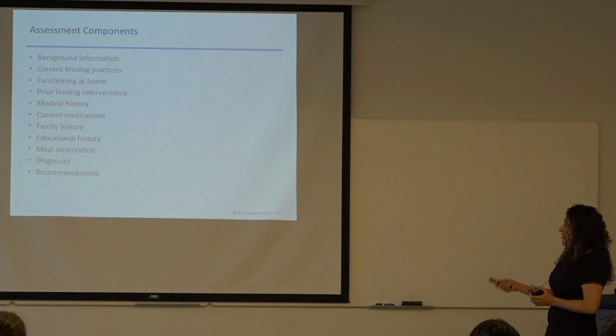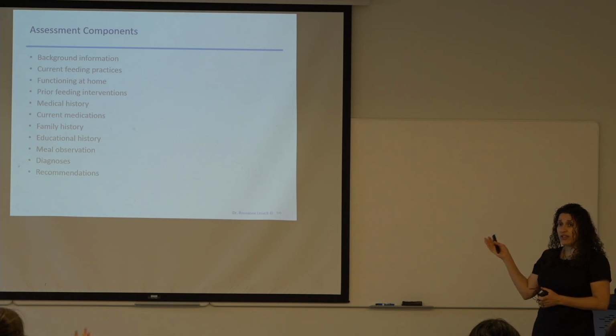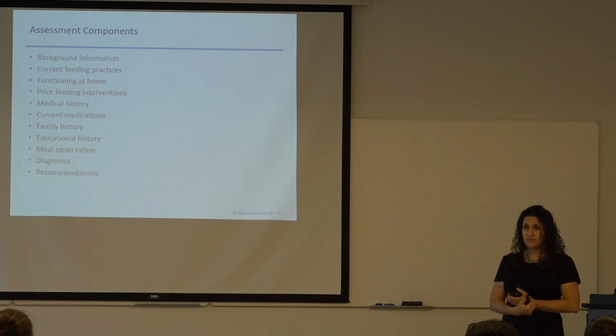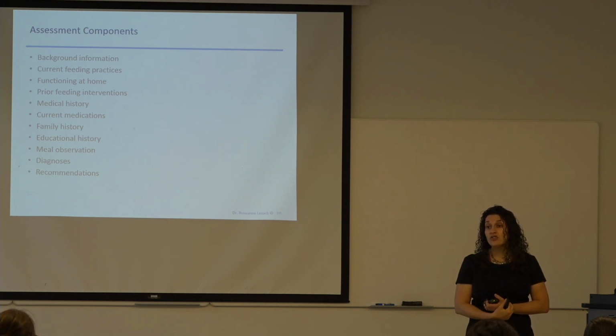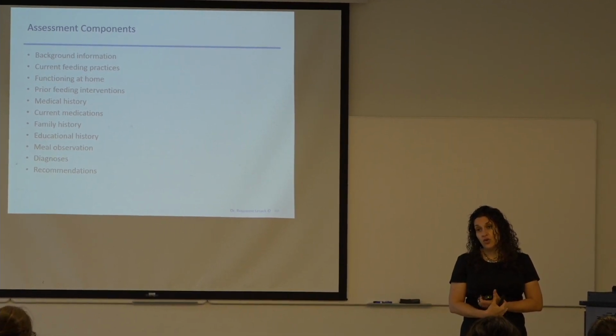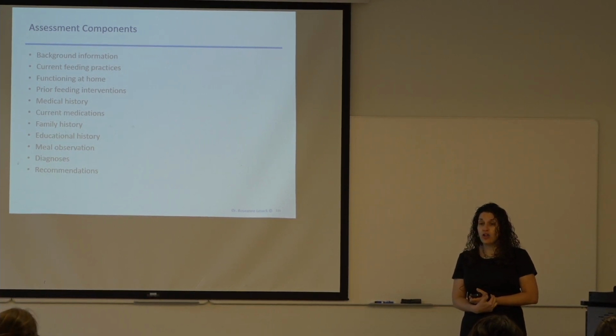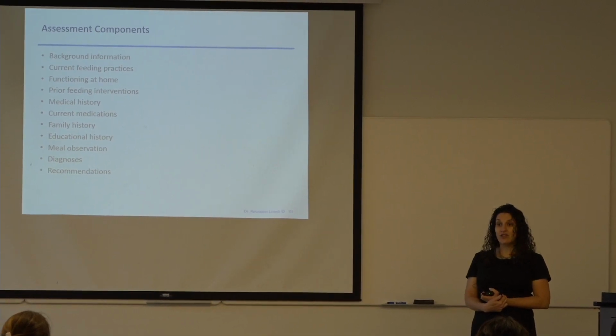Assessment components, here are all the components that generally are within my, go ahead. Is that like after you get the referral, then you reach out to them? Correct. So the way it happens for us is that they'll either call our clinic or send in an email on our website that, you know, how do I schedule an appointment?